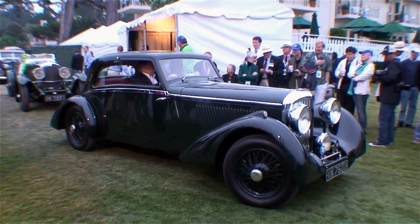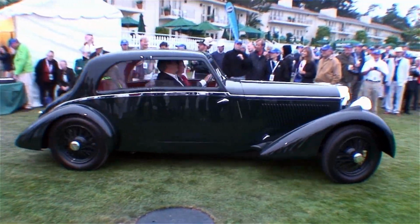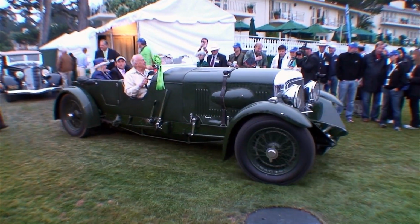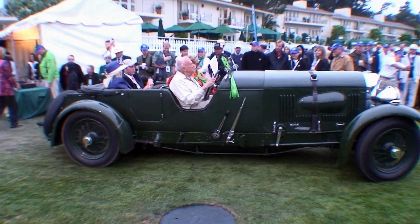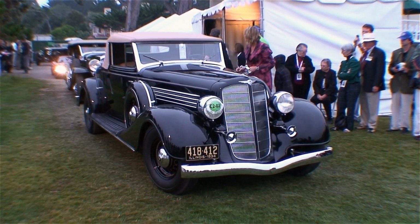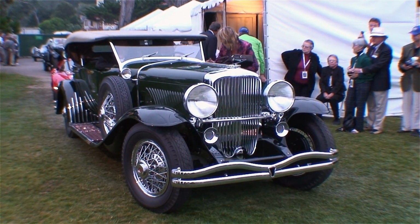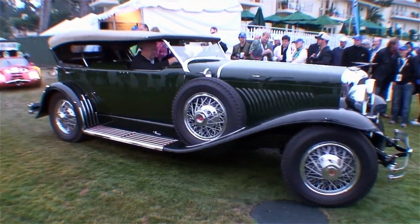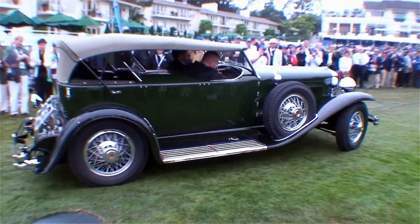Bentley. Hardtop convertible, look at that. This, I think close to 8 liters, this Bentley. Besides being very long. And a Buick. How about that? Duesenberg. Gorgeous car. What is this? That's a great green color. That's a green vehicle.